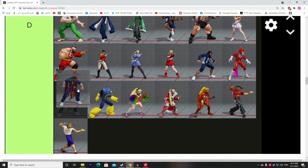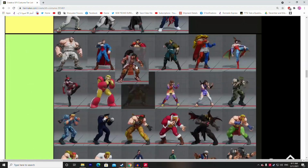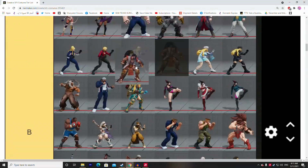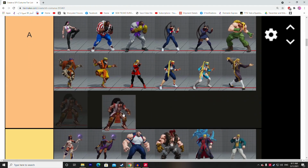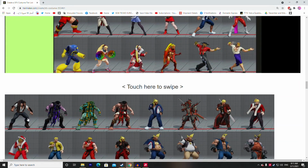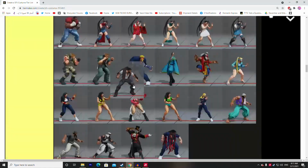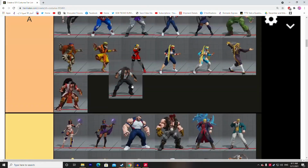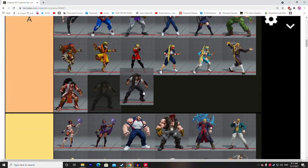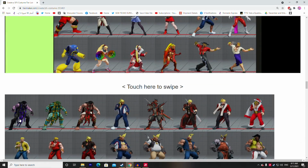Tracksuit Nucali is C. Nothing that special. I do love his CBT costume. I'm gonna put it in A. Absolutely one of his best costumes. Looks fantastic. The Wolfman costume. I'm actually a big fan of this one. So I'm gonna put it in A. It looks amazing, especially when he activates V-Trigger.